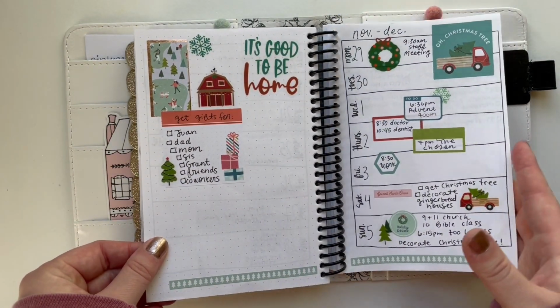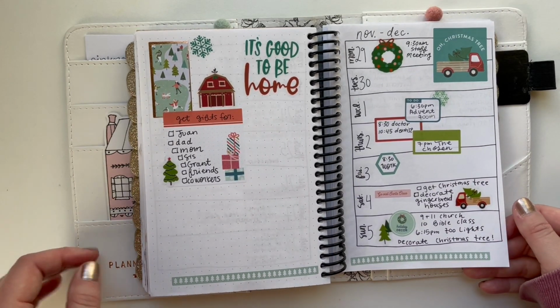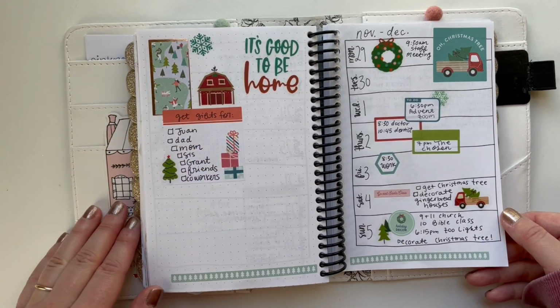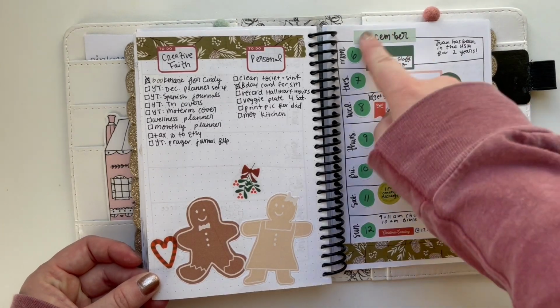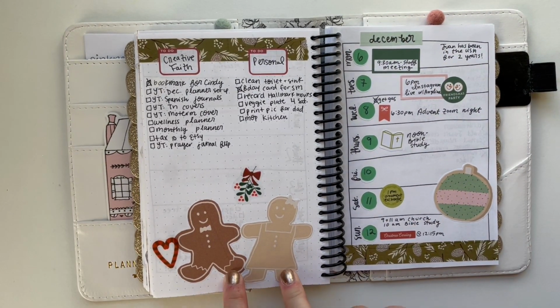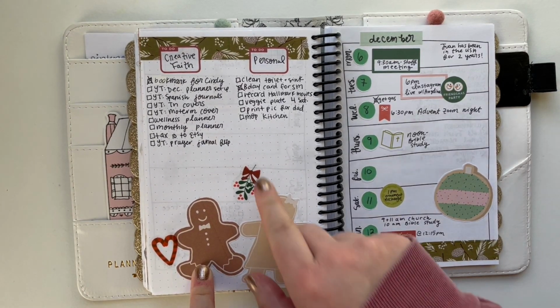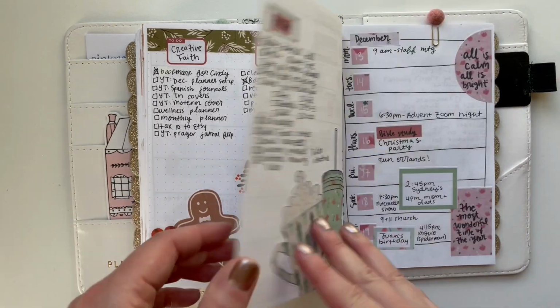And then we're into Christmas. I don't love this spread, but that's okay. I just used some Happy Planner stickers. This one, I don't love the colors of these, but I love this. So this is, again, supposed to represent my husband and I and the little mistletoe. I think that looks very cute.